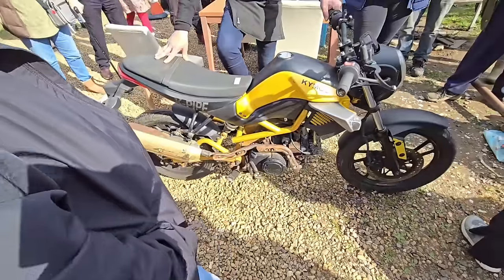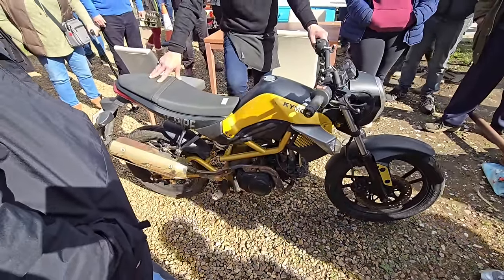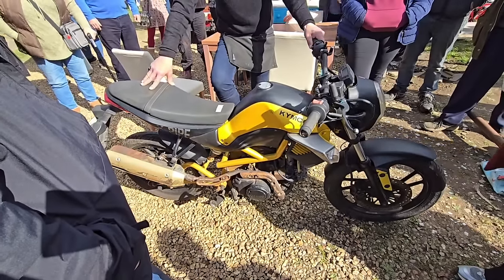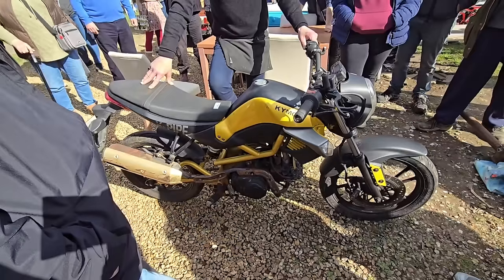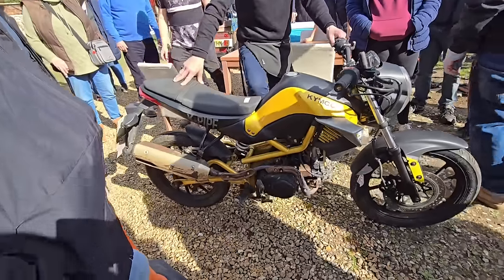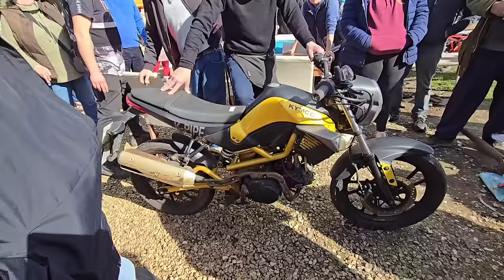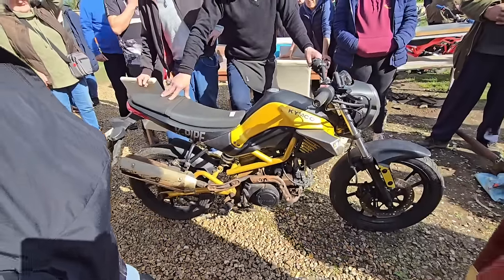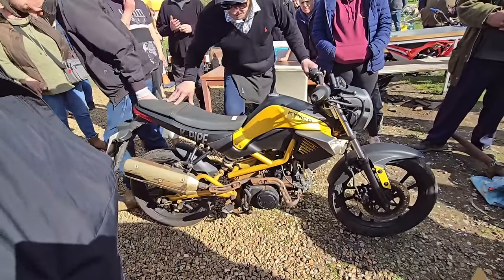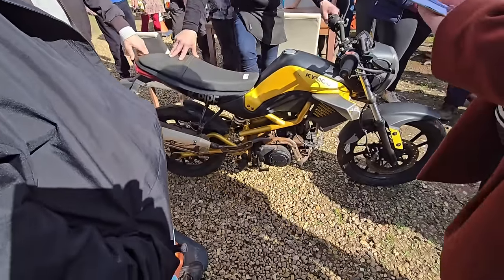Hey, it's going as well. It was ridden here. Is that how you say it, Kimco? I don't remember the engine size. That's a 125, isn't it? 125. We'll start the bidding off at 150 on the Kimco anyway. At 150 anywhere for it? He rode it in, didn't he? Yeah, he did ride it in. It's been going at 150 for the bike there. Cheap bike. We will leave it there for now.